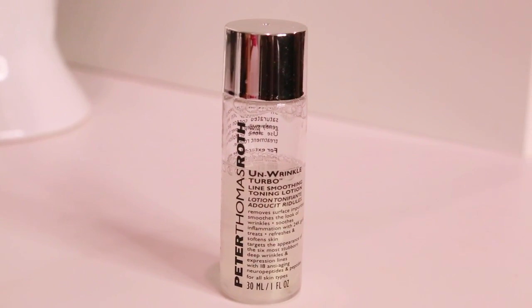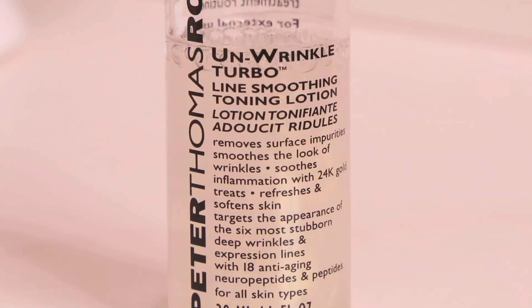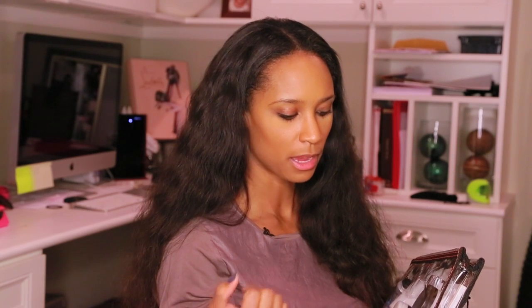Typically, I always use like 3 toners because different toners have different functions, but when I'm traveling, I try to minimize and take one. I also take the Peter Thomas Roth toner, and this particular one is called Unwrinkle Turbo. It's an anti-aging toner, and it's really good. It's got some really good stuff in it, but toners are also good to go behind and clean up the residue and the excess makeup that your cleanser may have left behind, and also just a good way to really get into your pores. So toners are always very important.